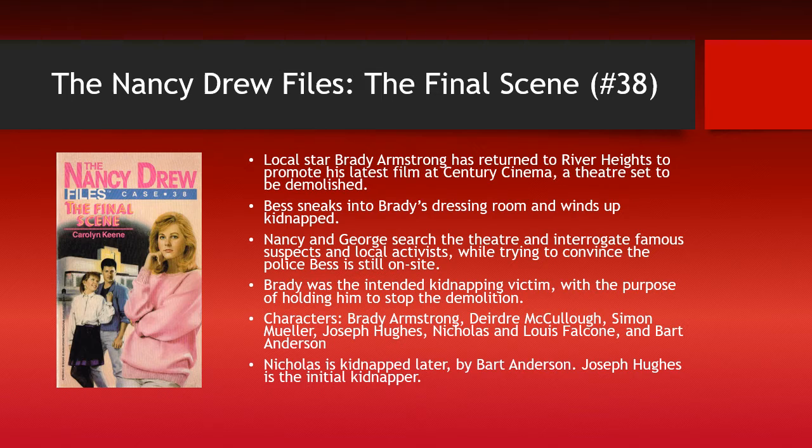So in this story we have local star Brady Armstrong, who is originally from River Heights. He's come back to town to promote his latest film at the Century Cinema, and this is a theater that's set to be demolished initially in a month's time. That timetable gets moved up to 3 days instead as the story unfolds.